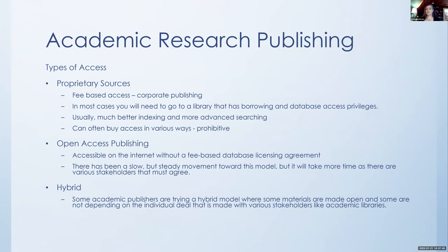Now, these proprietary sources obviously have much better indexing and advanced searching options than the open source databases that you can find on the internet. Then there's open access publishing, which is journal article access, even academic peer reviewed. There's a lot of good stuff there that's not fee-based, and it doesn't have a licensing agreement. The licensing agreement is the expensive part that libraries have to pay for.